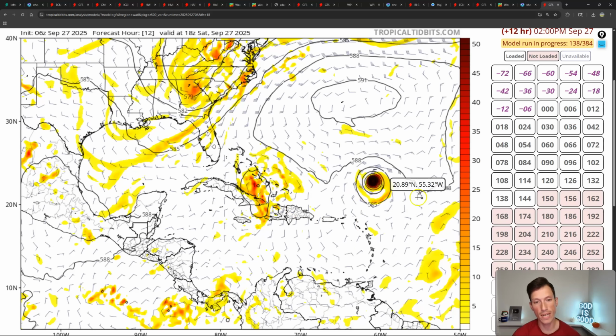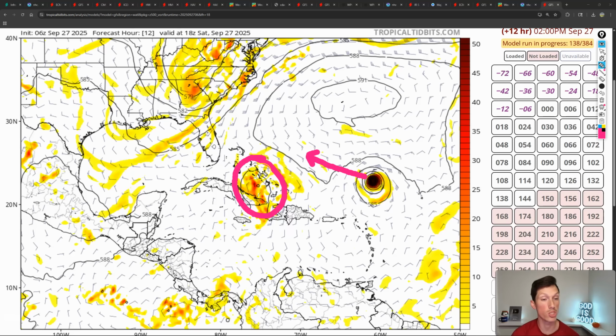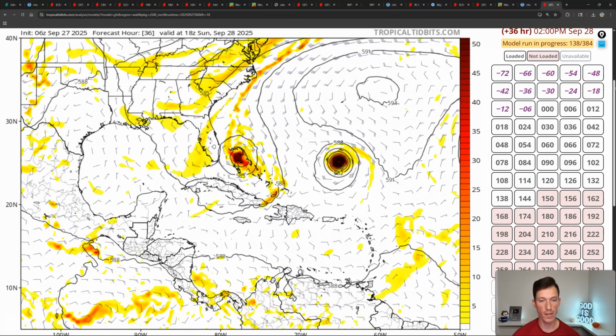Okay? So what does that mean as far as Humberto? Well, because this is moving slower, and Humberto isn't moving faster or slower, it's just continuing its progression. Because this is weaker and slower, it gives Humberto a little bit more time to not catch fully up with it, but trail it a little bit closer. Because it trails it a little bit closer, it can influence Imelda's steering currents a lot more. So we continue to move forward here, and what happens on the latest GFS is just that.